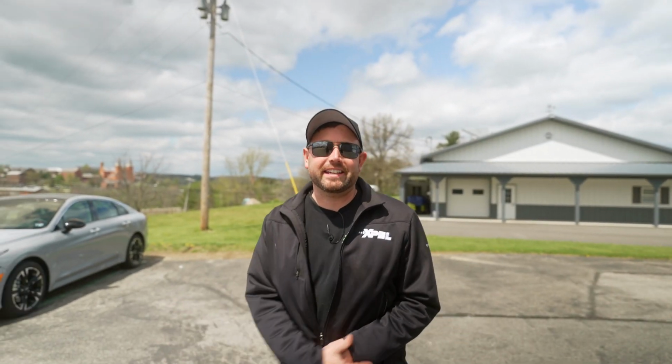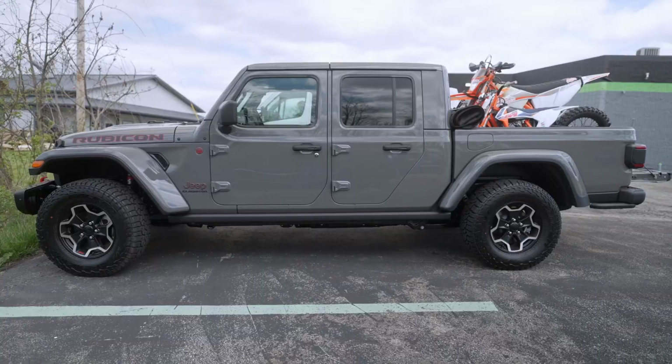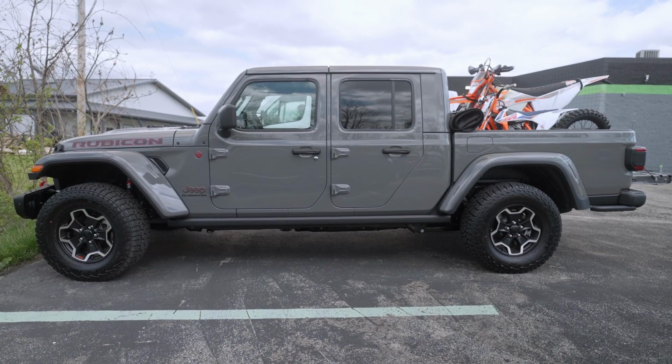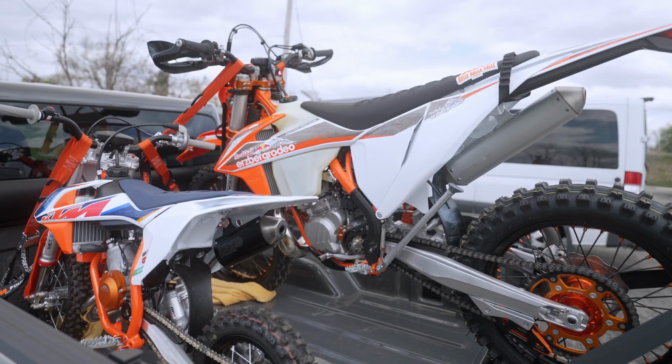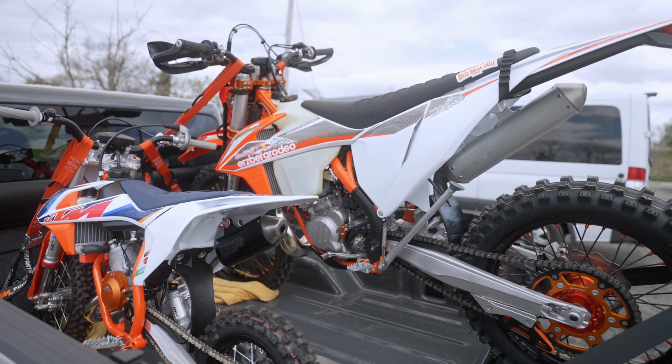All right, outside we've got a Kia K5. This is next on the list for Terrell after he's done building chairs. And a Gladiator Rubicon loaded up with some new dirt bikes in the back. This is also for our friend Jeff. We're doing paint protection film, window tint, ceramic coating on it, and then we're also going to be doing ceramic, I believe, and maybe some PPF on those dirt bikes. Those are brand new KTMs, beautiful bikes. That 300 is a 2-stroke 300, so that thing's got to be a monster.